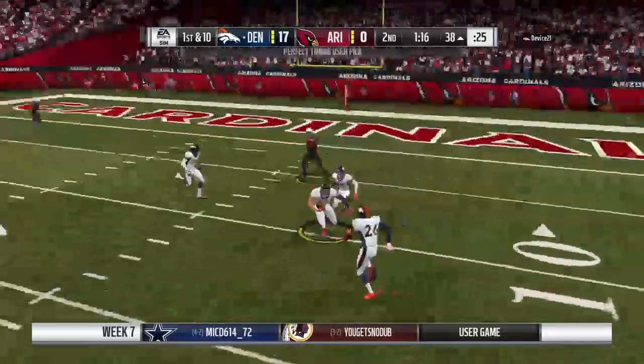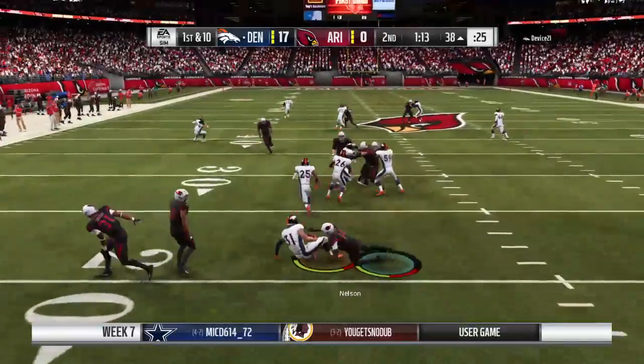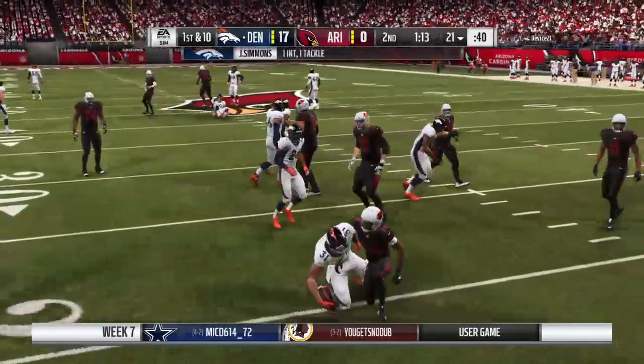He's going to fire one deep. He rifles one that's intercepted. Picked off by Justin Simmons. And he's going to return it to the 21-yard line.